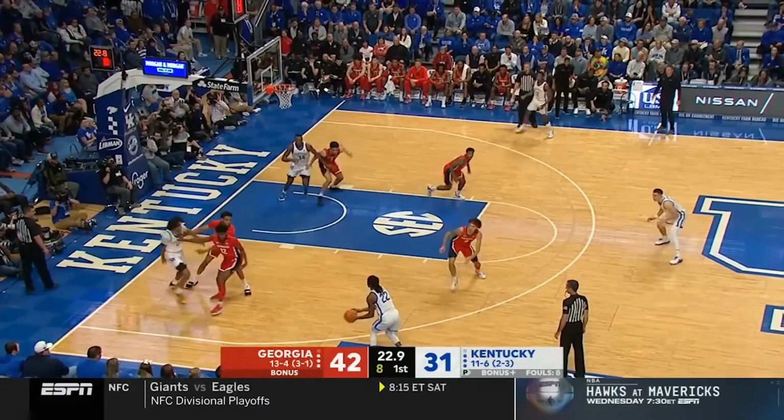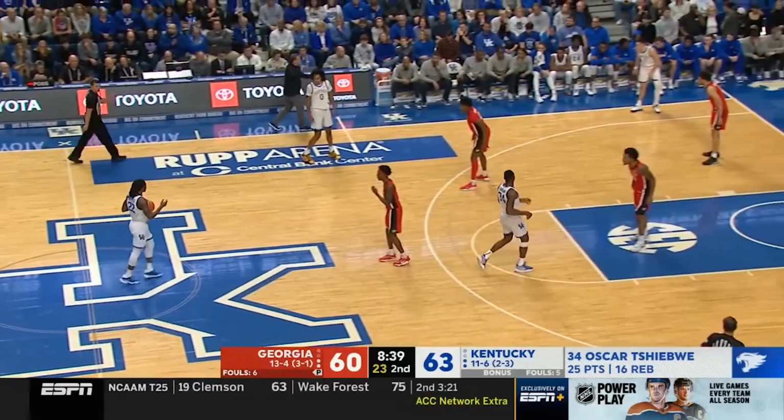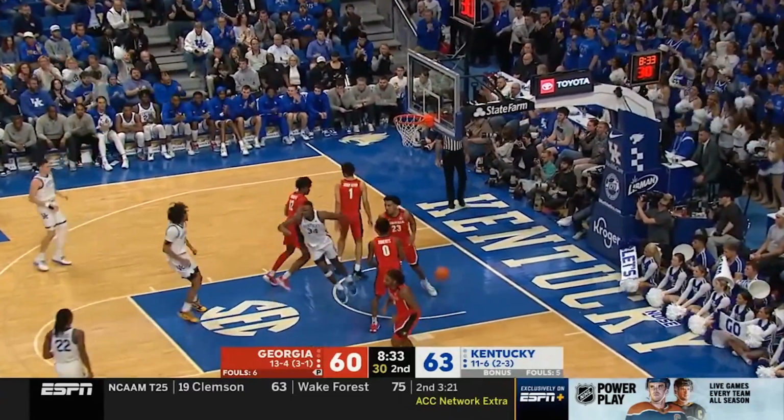25-10 on the shot clock. Wallace needed it. That's huge. That's on Wednesday. Oquendo had 22 last year in Rupp Arena. He's up to 12 right now. Wallace, man, he's starting to feel it.